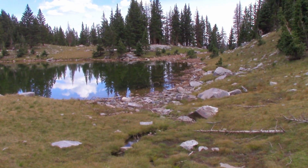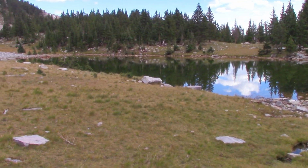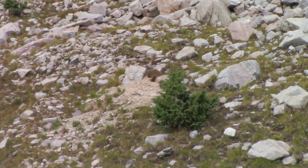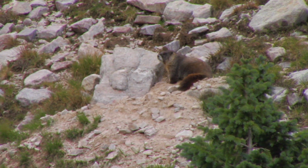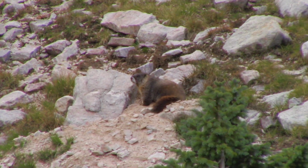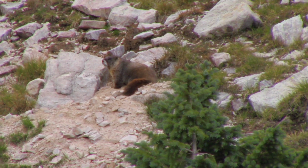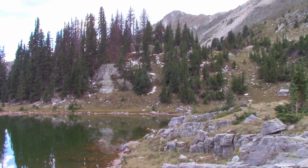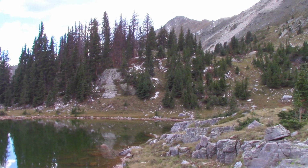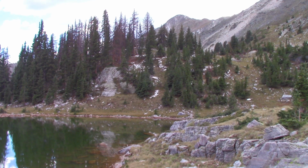My camp from a distance in Upper Truchas Lake. I knew I'd see a marmot if I walked around the lake, or a pika or something. Truchas Peak in the background, or South Truchas I should say. Pretty spot here.